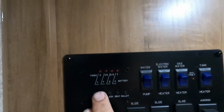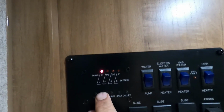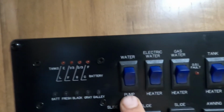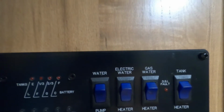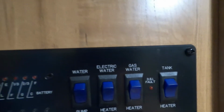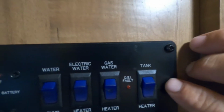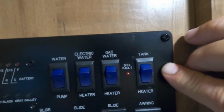There's your brand new battery. Fresh, black, gray, and galley tanks. That fresh water button's one you can hold down to tell when your potable water is full. Here's where you turn on your water pump when using that potable water. Your water heater if hooked to electric. Your water heater if hooked to gas. Your tank heater, that's just a little 12-volt pad that's on your tanks if you think you're in inclement weather.